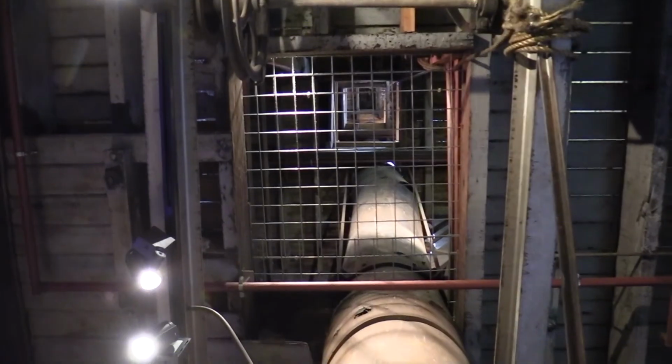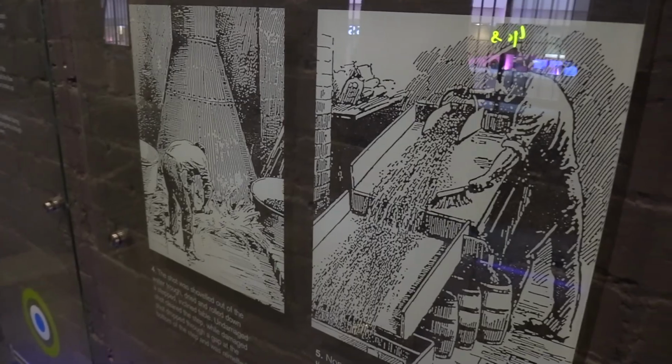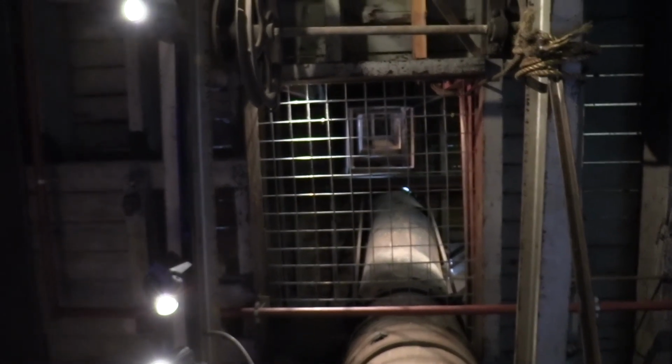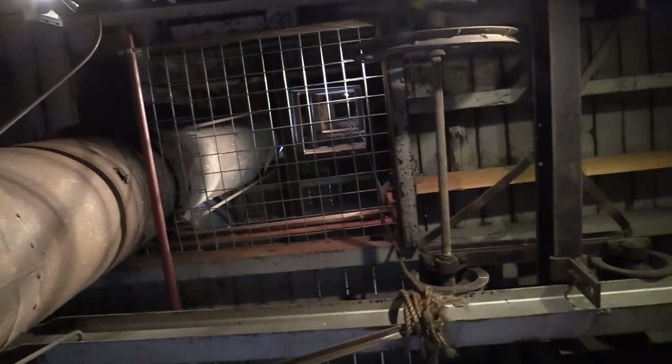This is inside the shot tower, where they actually made lead shots by pouring molten lead into a sort of cross at the top, and it would fall down, forming droplets as it came down, and then on the way down it would solidify, become hard, and fall into a water basin at the end.